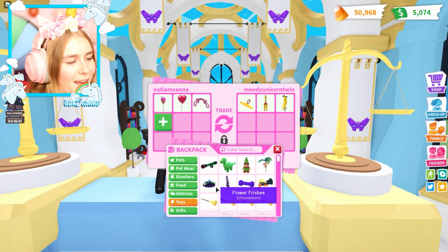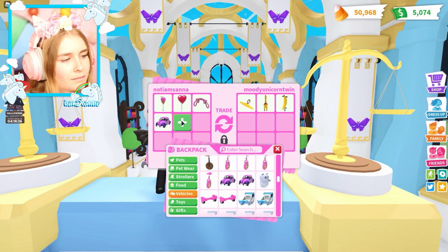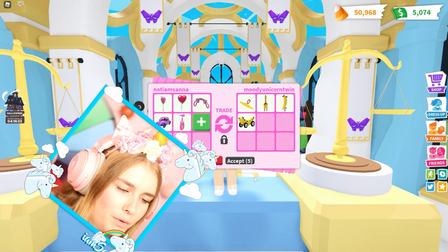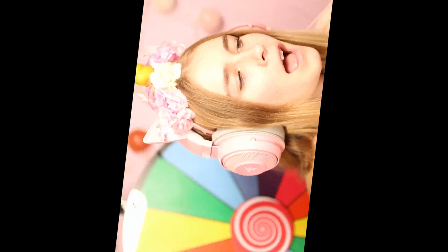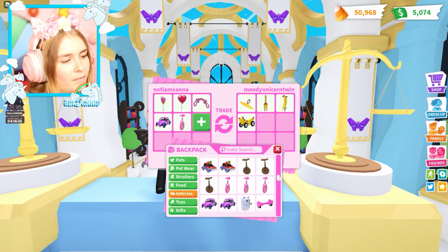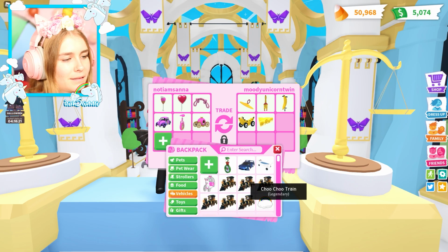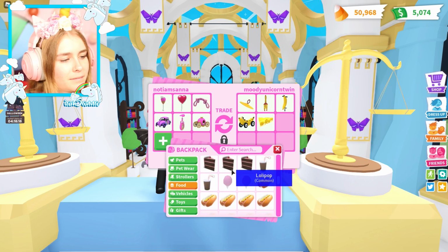This is abuse. Hell yes. This is not okay, Moody. Oh no, this is perfect. Finally, I can give you banana items. No, no, no, no. Oh, here's some cheese. I don't even want to give you my pink items. I love my pink items. So bad. All right, what else do I have?